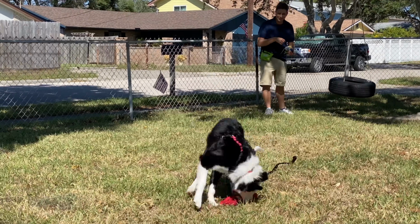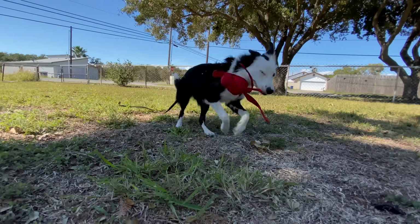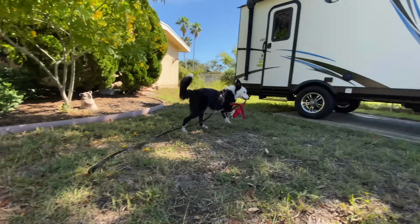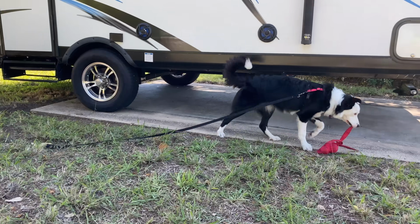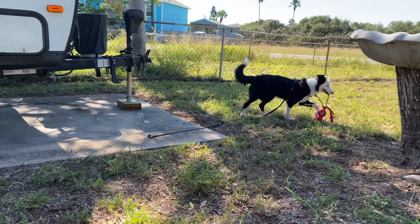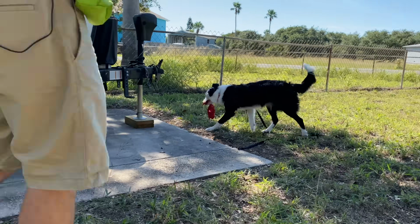She likes that one. See, not into the Frisbee, but into this toy a little bit. So in this new place, she's like, I do not know how to play fetch. This is a really good illustration. She will not bring it back to me right now in this brand new place. That's normal, by the way. Just means I have to work with her. And right now she doesn't seem too receptive, so maybe we'll try again later.